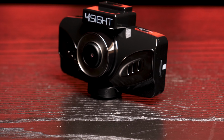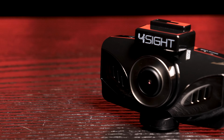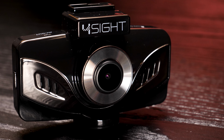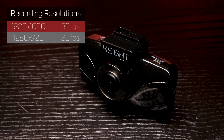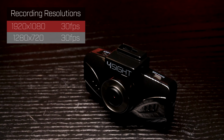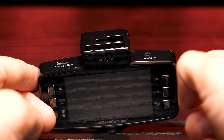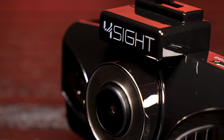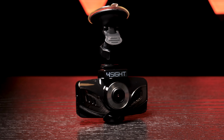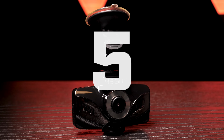Okay, now let's go over the 4SK010 LUX. This camera has a lot of the same features as the X1. It does full 1080p HD at 30 frames per second and 720p HD at 30 frames per second. Even though the LUX is about 2 times as wide as the X1, its screen is only 2.7 inches. The LUX has a 140-degree wide-angle lens. For clip sizes, it does 1, 3, or 5 minutes.